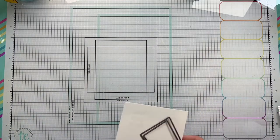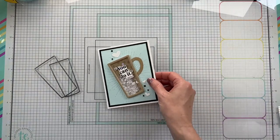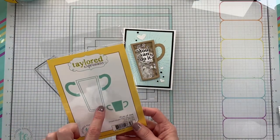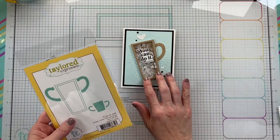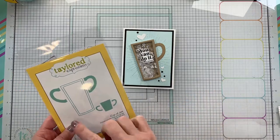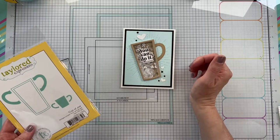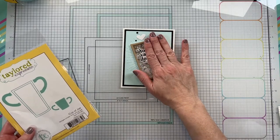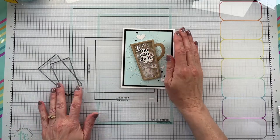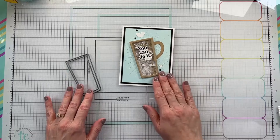Let me get to what I had intended to chat with you about today, which is making this cup, the cup of Joe that originally came in the kit. When the kit came out, we were having so much fun with the stamp and stencil combo. I didn't feel like many people used the actual shaker cup. So even though this was originally part of the kit, so if you bought it, you have it, now it's sold separately. So if you want to buy it separately, you can.